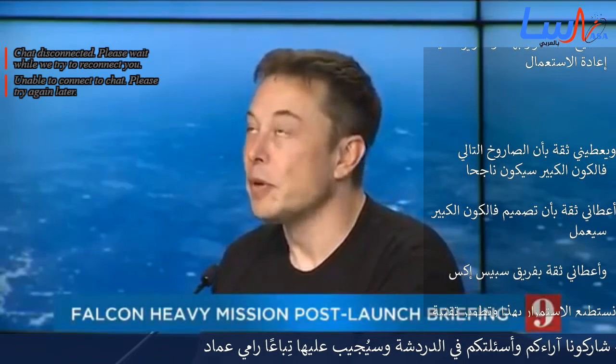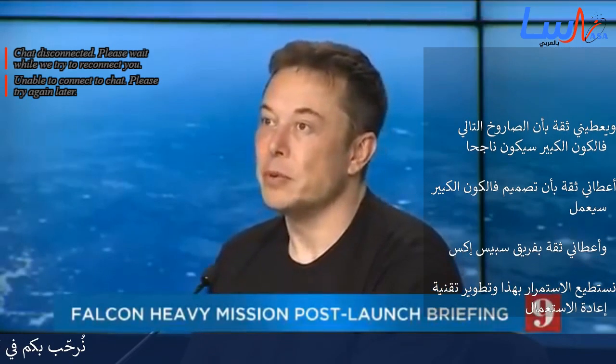We're going to start recovering the fairings, the big nose cone. We're going to recover that, recover the boosters. And so the cost difference between a Falcon 9 and a Falcon Heavy is minor.